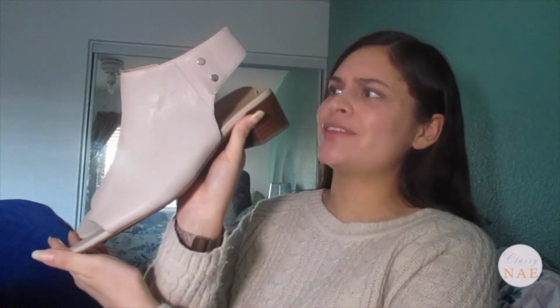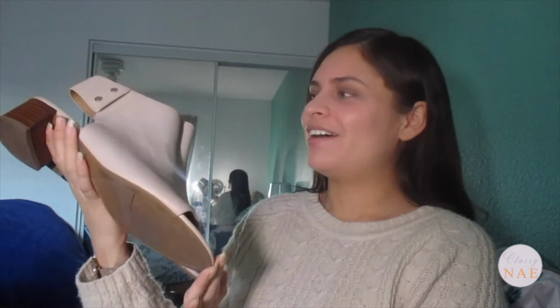I also found some Franco Sarto, what are these, like booty heels? Yeah, or booties. I'm not sure how to describe these. I'm still learning how to describe my clothing items and my shoes, so bear with me. Sorry about that. If you know what these are called, go ahead and let me know. But I'm just going to call them booties for now.